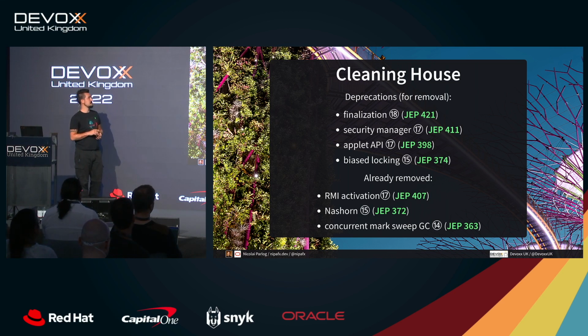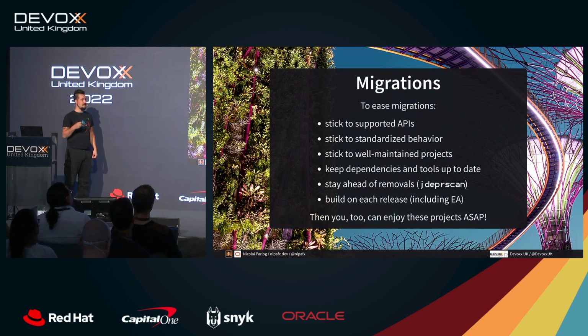But security manager and finalization, I think, will still take quite some time before they're finally out. But you should be aware of these changes so that you can make sure to make migrations easy. And just some general tips on that without going into any level of detail. If you do want to benefit from these frequent improvements in the JDK, you want to update frequently.